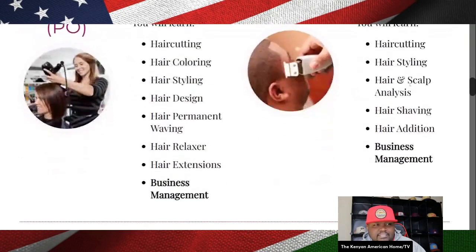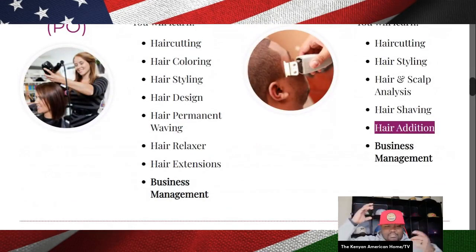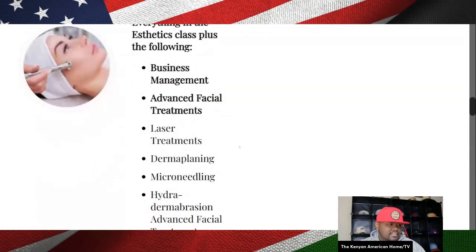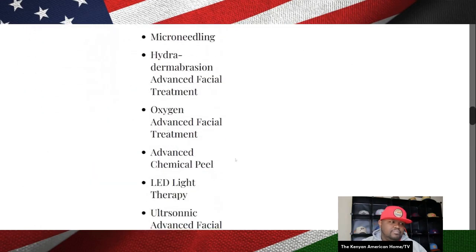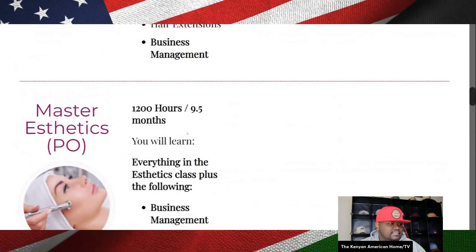It's 7.5 months. You learn hair cutting, hair styling, hair shaving, hair additions. My guy, yes, hair additions, and for some, you'll help. The Bold Men Association will be very helped when you come learn this, because I'm sure the US has more technology when it comes to covering bald hair or even growing. They have the technology to grow hair. Or you can learn master aesthetics, the business side of things, chemical. Master aesthetics is 9.5 months.